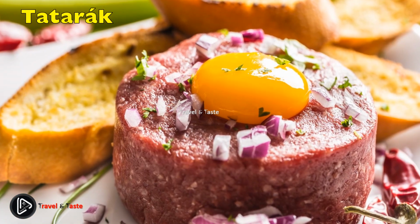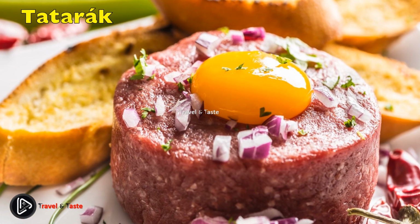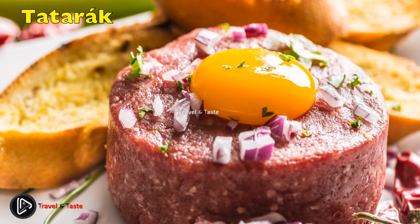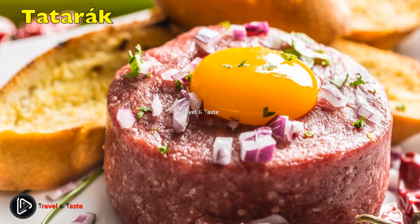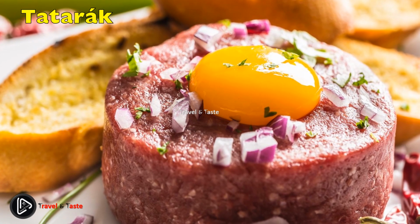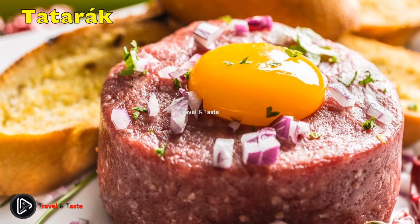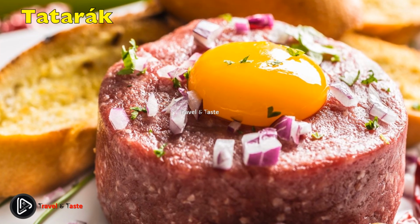Tatarák. Many tourists find this appetizer made of raw ground beef unpleasant, but for most Slovaks, this is a delicacy and a very popular dish, especially when on a night out at a bar or restaurant. It is certainly an acquired taste, but enthusiasts of raw steak are likely to enjoy it.